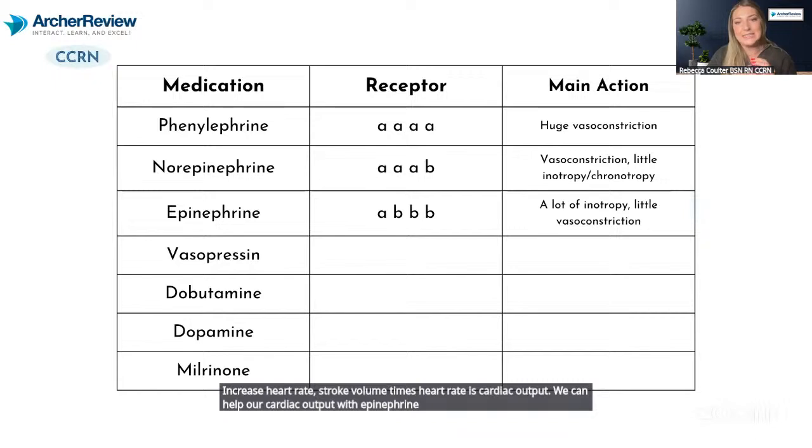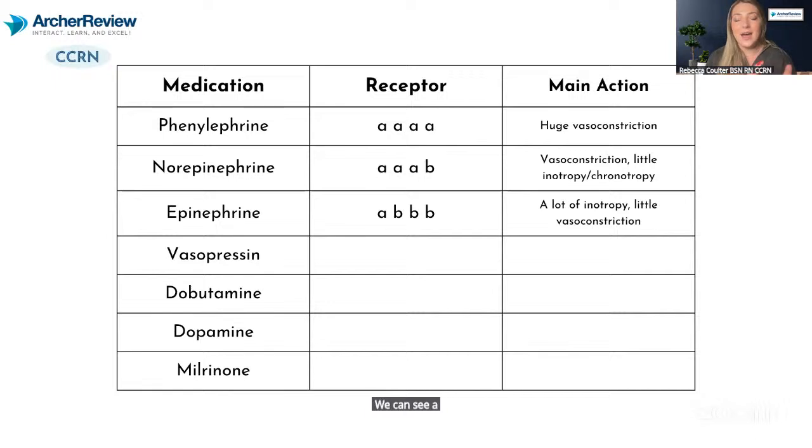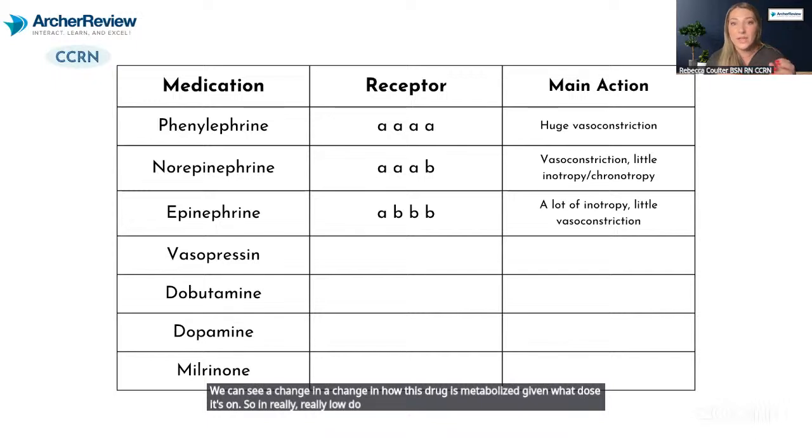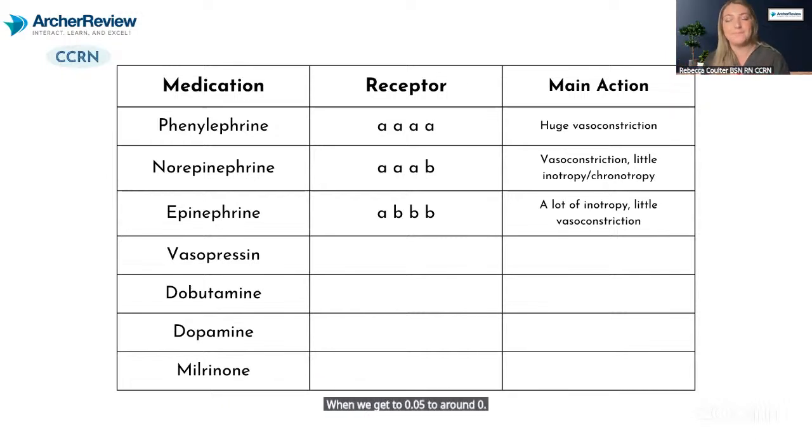Now, something I want to say is epinephrine's a little bit interesting in the fact, and we'll get to another medication that acts in a similar way, we can see a change in how this drug acts given what dose it's on. So in really, really low doses, like 0.02 to 0.05 mics per kg per minute, we are seeing pretty much pure beta. There's not really any alpha at all up to 0.05. When we get to 0.05 to around 0.1 mics per kg per minute, that's when we're pretty much equal. We've got both alpha and beta on board. Now, when we're over 0.1 and over 0.2, it's actually a lot of alpha.